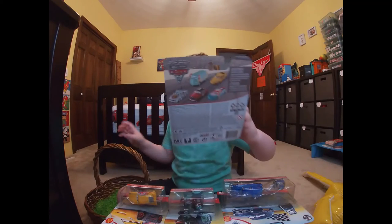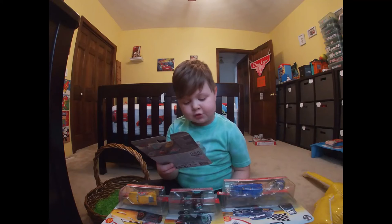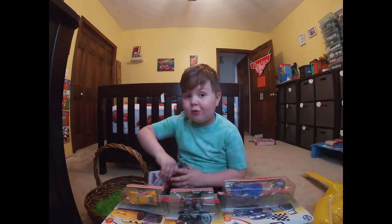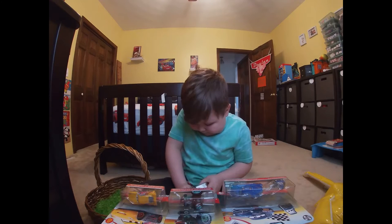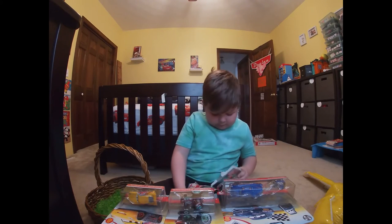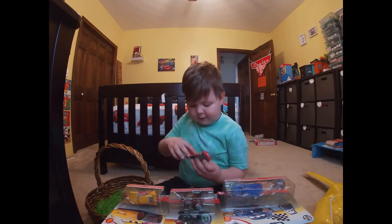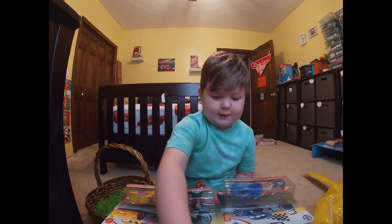Okay, let's start now with Flash Lightning McQueen. Lightning McQueen. Why did they make a new Lightning McQueen? I don't get it. That was too easy. Too easy to get him out. He won't come out. Ooh. Okay.